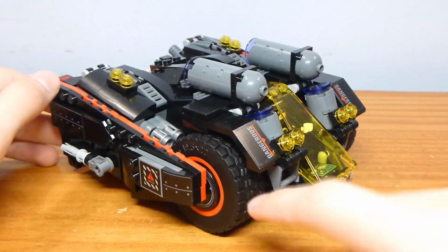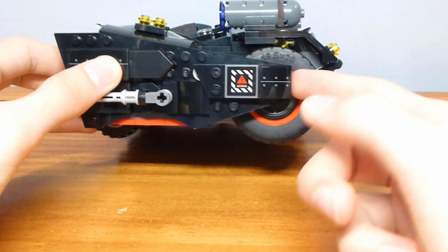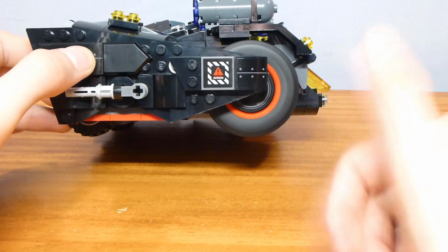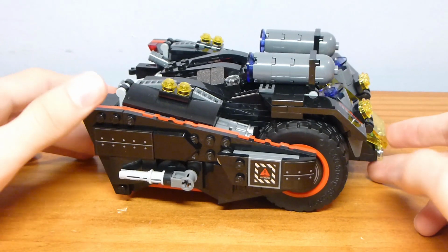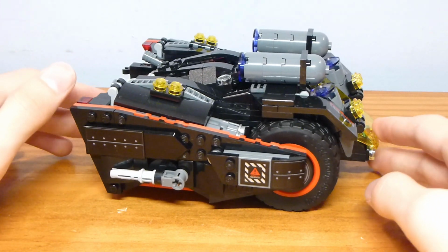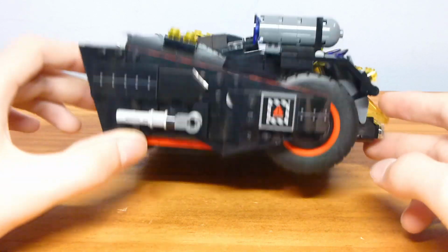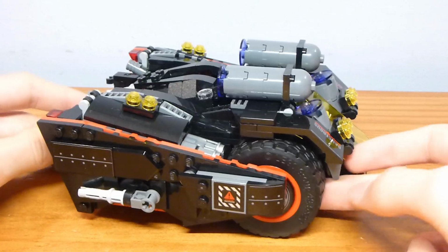You have the two big wheels here, which have the same rim stickers, which are almost completely hidden, so it's interesting that they even included those. But the tires are bigger, and that'll give the final Batmobile just a slight rake forward, like, barely. It kind of gives this part a little bit of a forward rake.